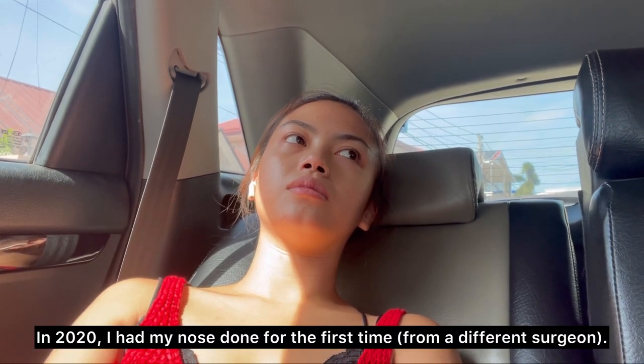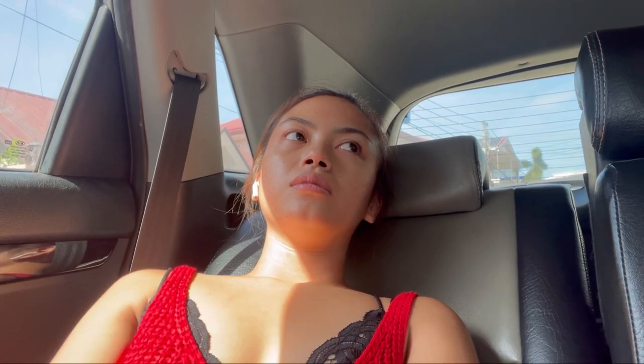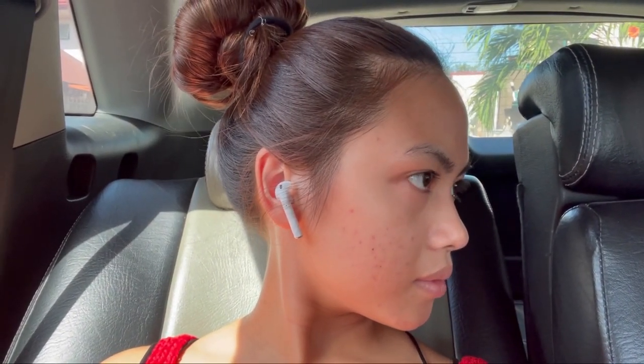In September 2020, I decided to get my nose done for the first time. And although I'm happy with how it turned out and with how I look, I would often catch myself looking in the mirror and wondering how I'd look if I got a Gore-tex rhinoplasty. So, after months of contemplating, I finally decided to do it.